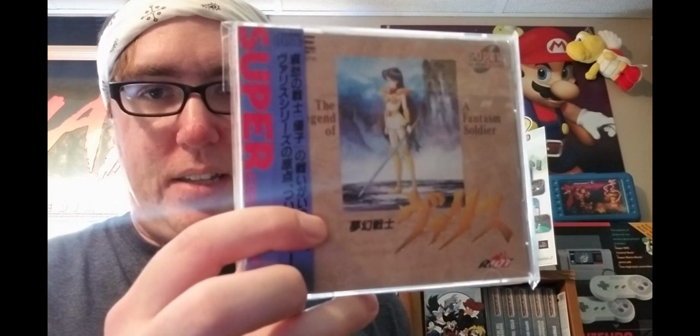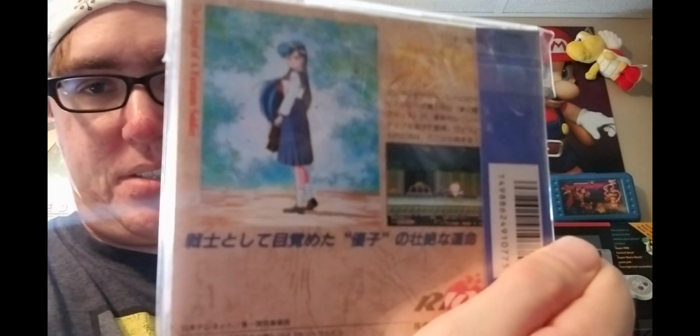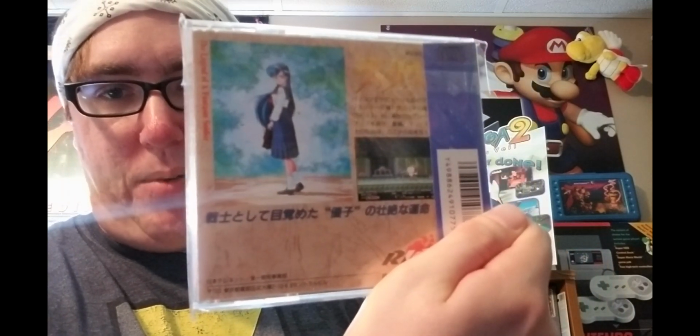First is the Legend of Phantasm Soldier. This is a remake of the original Valis game on the PC Engine. Like the Valis games a lot, so went ahead and picked that one up.